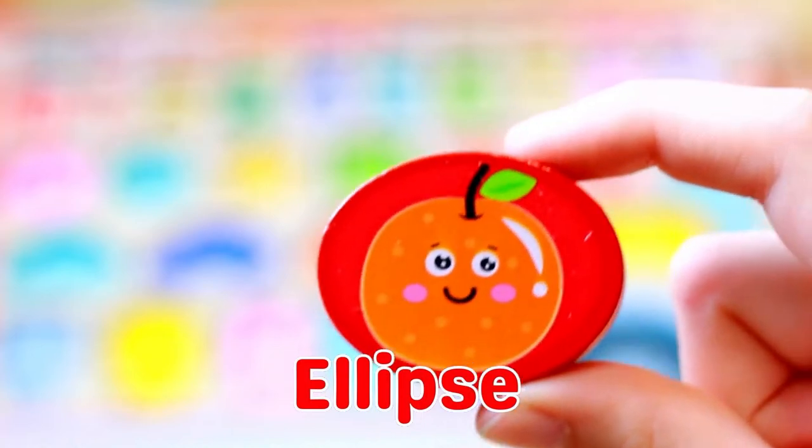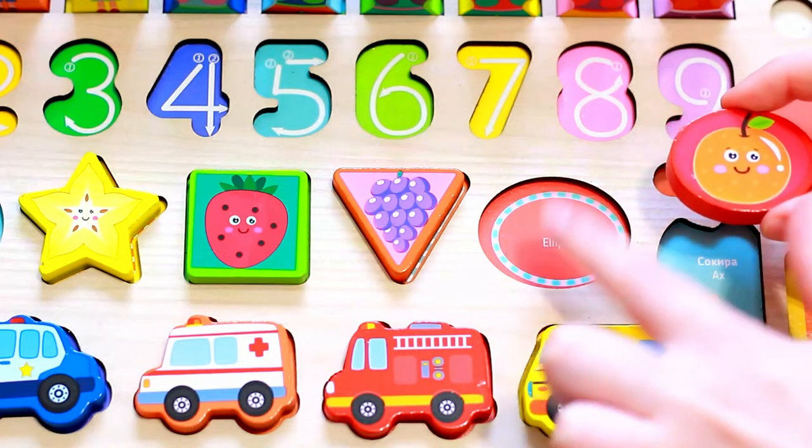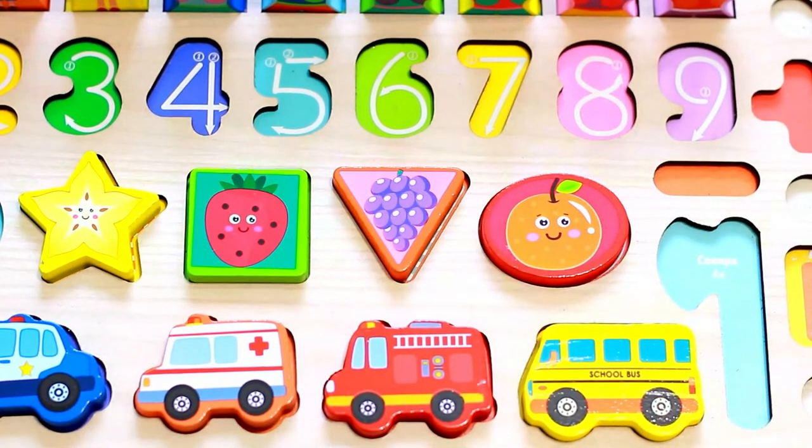Ellipse. Next up is an owl shape. Can you find it? Fantastic! It's a red owl with an orange fruit. Great job on our shape quest. Keep watching as we explore and discover more exciting figures in this fantastic journey.